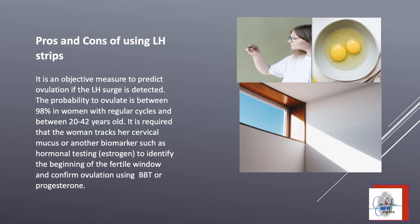It is an objective measure to predict ovulation if the LH surge is detected. The probability to ovulate is 98% in women with regular cycles between 20 to 42 years old. It is required that the woman tracks her cervical mucus or another biomarker, such as hormonal testing of estrogen, to identify the beginning of the fertile window, and confirm ovulation using BBT or progesterone.